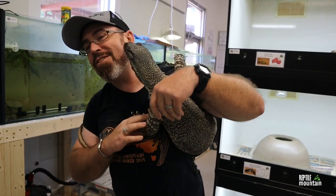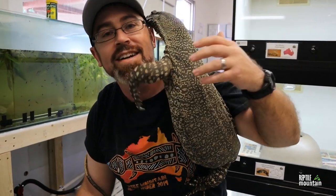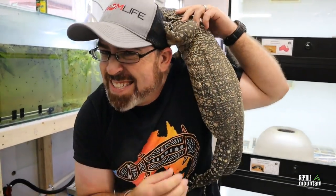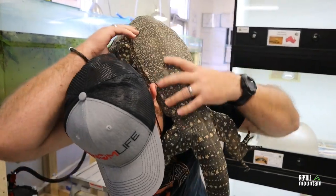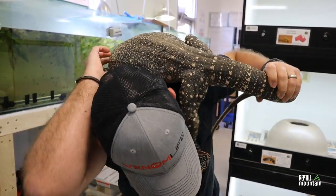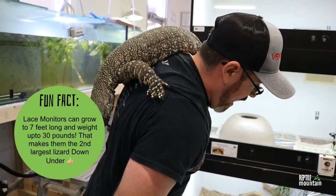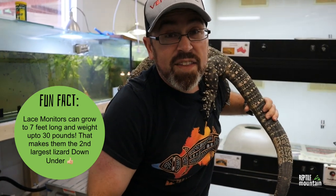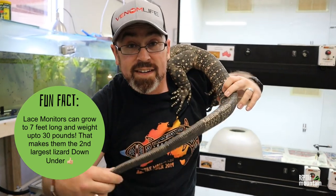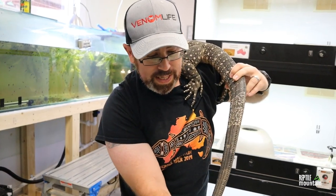How close do you get to a lace monitor? Hugging wise. Now, here at Lilydale High School, he's been here his whole life, since he's a baby. So he has been tamed. You would not find a lace monitor to do this in the wild because the other side, well, this right here would whip you first. They can actually curl it up like a whip.